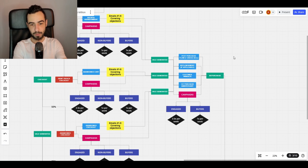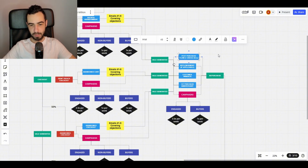Your post-purchase flow should be just making sure that people know how to use the product. You want to remove buyer's remorse, so people shouldn't be feeling bad for making a purchase. They should be confident, like, yeah, I made a good choice. It was a good decision. I don't regret it. You want to remove any regret, because then it will be easier for you to sell them more in the future. And then you want to briefly try to upsell and cross-sell, but don't push it.